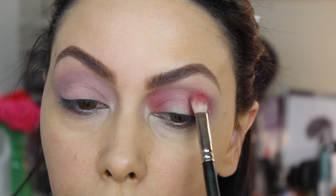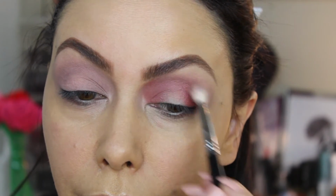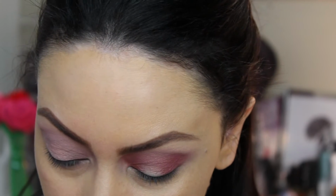So just apply that in the outer 1/3, and now also apply it in the inner 1/3 of your eye as well. Trying to leave the center a little blank because we're going to highlight that area.